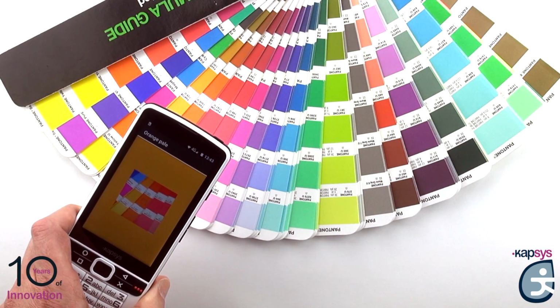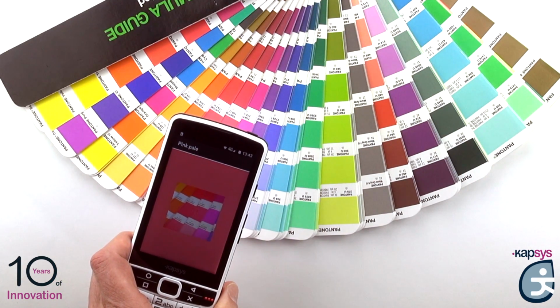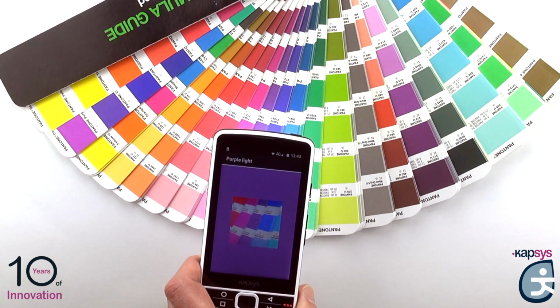Or the color detector application that allows you to use the two LEDs and the rear camera of your SmartVision 2 to recognize or detect colors.